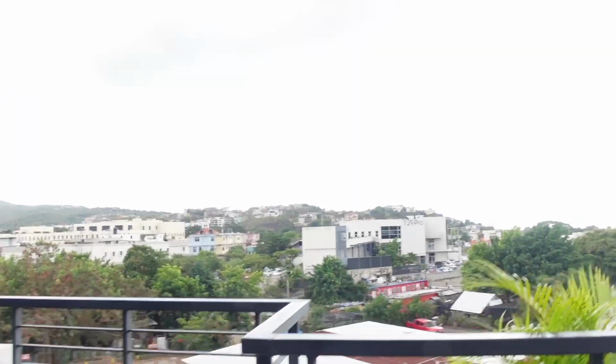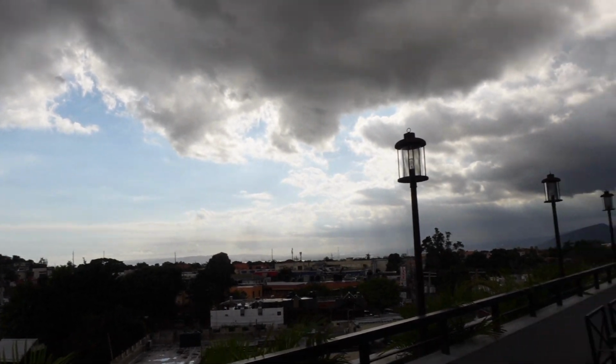Okay. Well, I made it. I was a little late. I don't know, something wrong with the road. So much traffic. We are here. Do we go inside or outside? Oh, alright. Rooftop vibes.